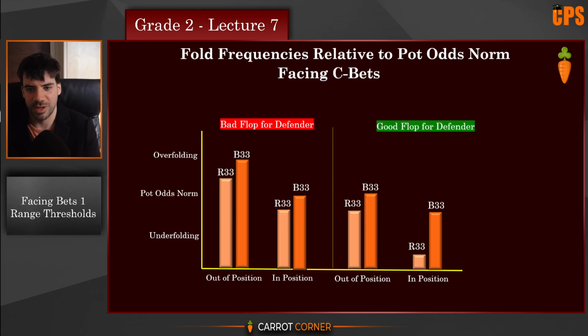On good flops for the defender, the green here on the right hand side, we're going to be doing a lot more defending, of course, and now the overfolding that goes on is not going to be so much. We're going to be barely even overfolding to the B33 now, and against the R33 we'll actually be underfolding even out of position. If we're in position and villain dares to R33 on a board that's good for us, the fold equity drops down to almost nothing.